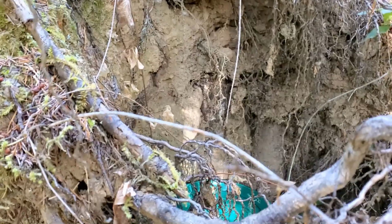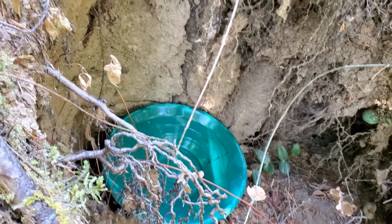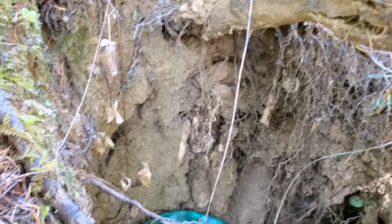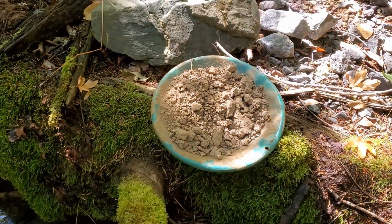Just got my pan. I think what I'm gonna do is knock some material off in here into my pan and see if there's anything, because why not? Seen other guys do it and find gold. Figured Kevin should try it too. All right, there's the dirt from underneath the tree. Here's a puddle. Let's make some chocolate milk and see if we find any color.